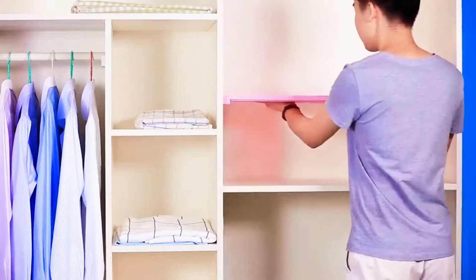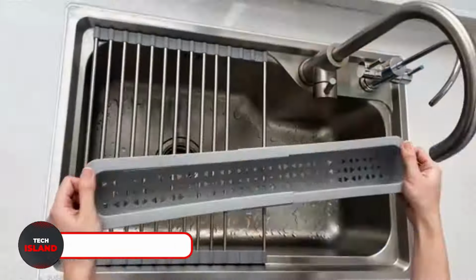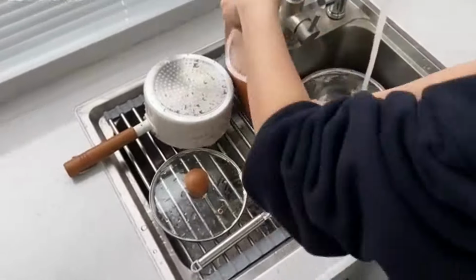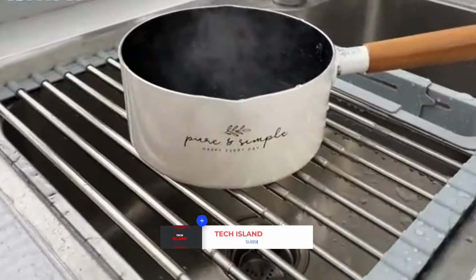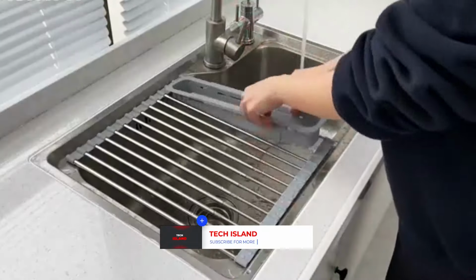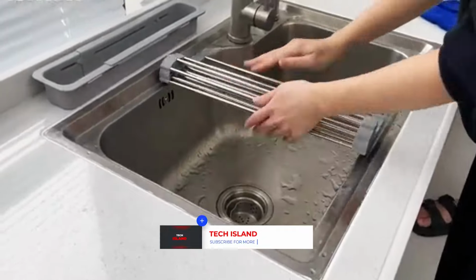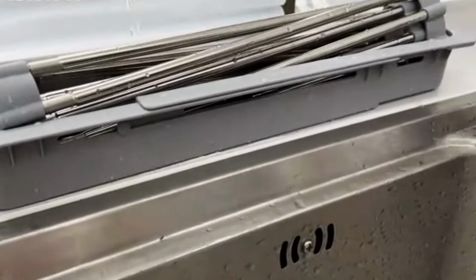An essential accessory for any home, just like this next entry on our list. Number 25. Rotech Rollup Multirack. Looking to streamline your kitchen cleanup? This over-sink drying rack is your solution. Designed to fit securely on sink ledges, it saves valuable counter space while aiding in food preparation and cleanup. Plus, its heat-resistant design allows it to double as a trivet for hot pots. With its versatile uses and easy-to-store design, this rack is a must-have for any kitchen.